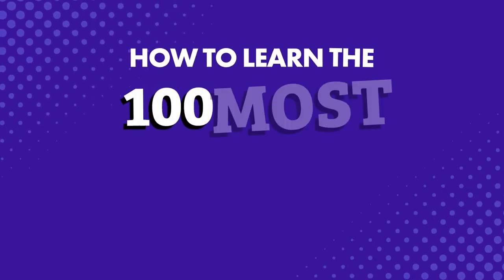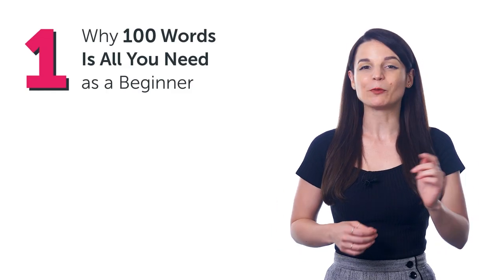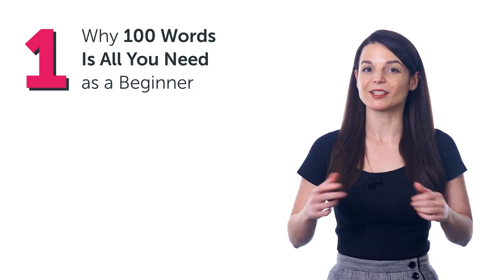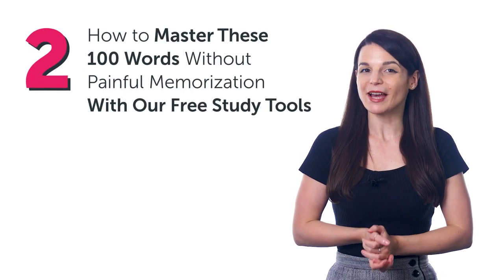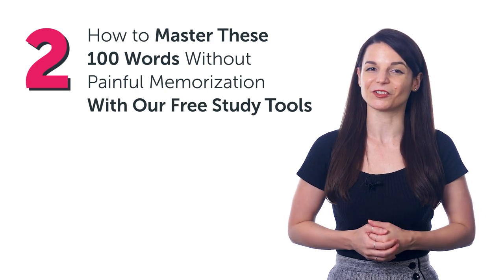How to learn the 100 most common words on loop. In this guide, you'll discover: 1, why 100 words is all you need as a beginner, and 2, how to master these 100 words without painful memorization with our free study tools.